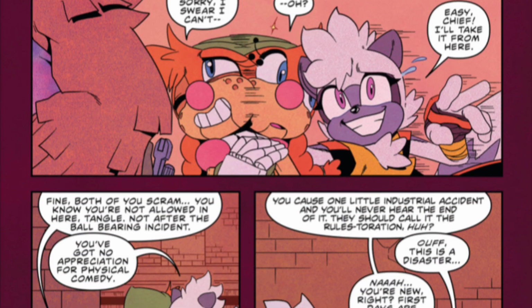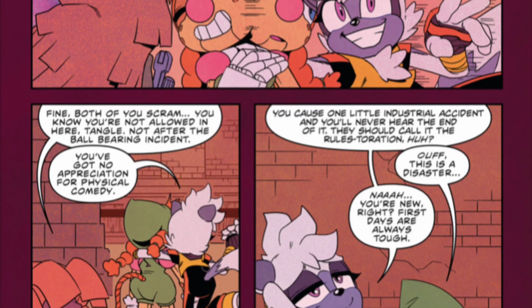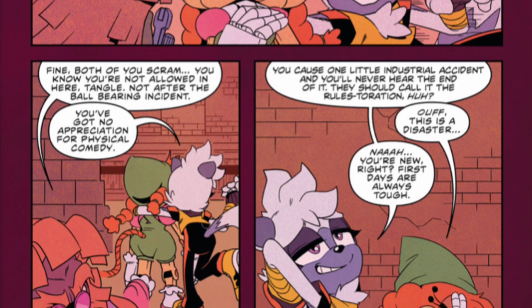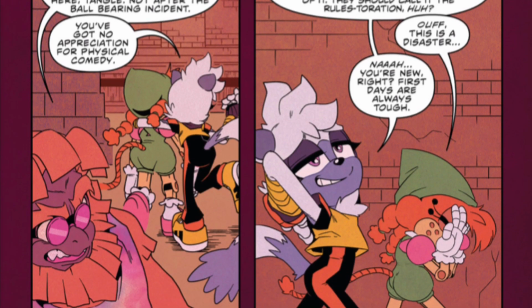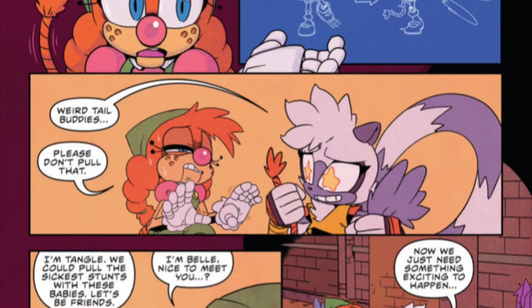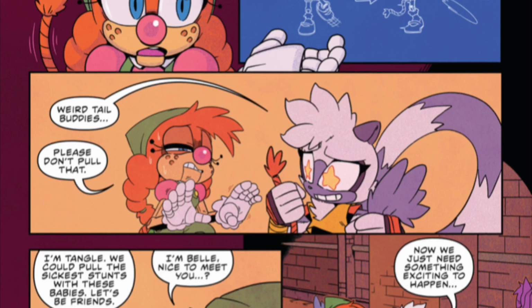And there's a line that actually had me cracking up, where Belle tells her about how if you pull her tail, she kicks. I don't know how else to say that. So Tangle goes, oh, so we're weird tail buddies. And Belle goes, please don't touch that. It's really, I like it. Again, whenever Sonic isn't the focus, the quality of this book just drastically increases.